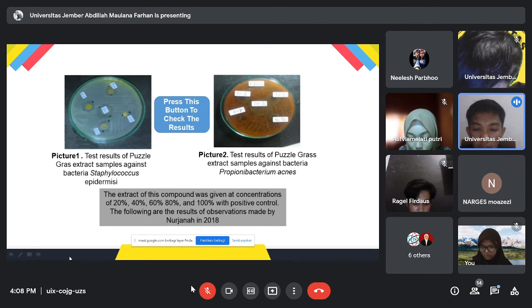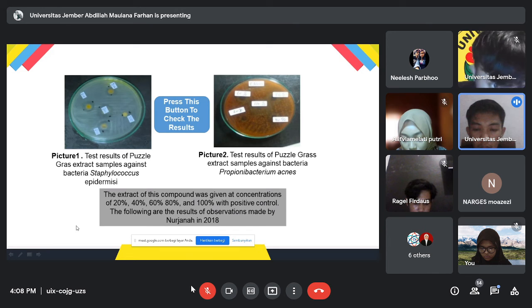For the positive control, we tested different bacteria. The first bacteria is Staphylococcus epidermidis, and then Propionibacterium acnes. The results are different.